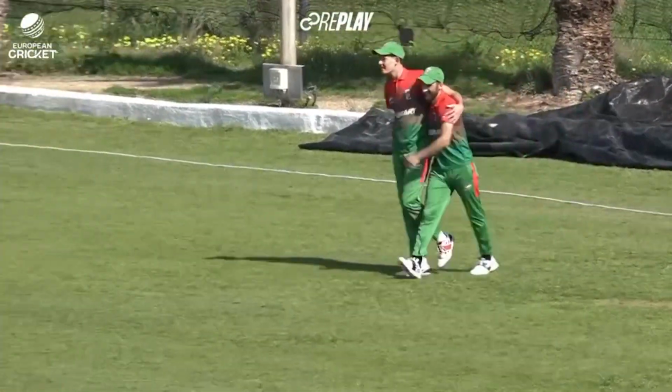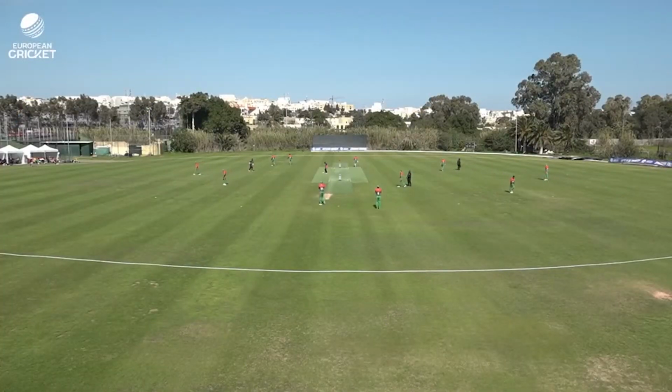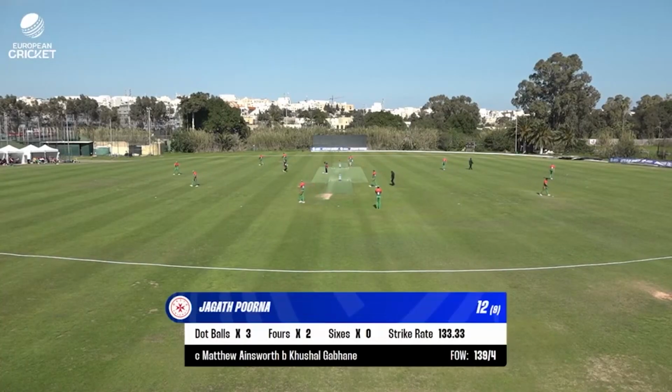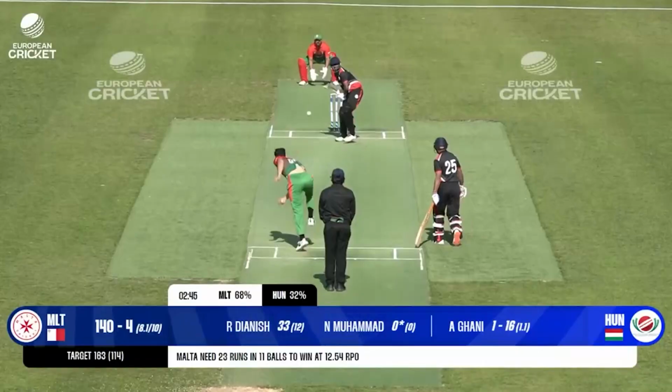He stood up. Every time Matty makes a contribution, I think he grows in confidence in that green shirt. I know the whole Ainsworth family will be thrilled that he's able to hold on to that. Keep Hungary alive, really, in the game. End of 8, 139 for 4. But Rocky's come out there.